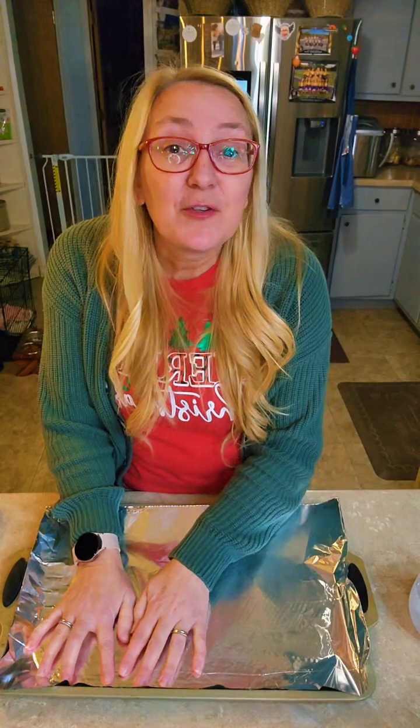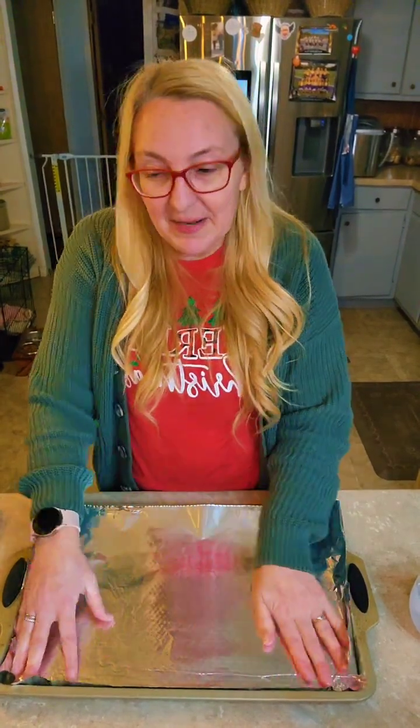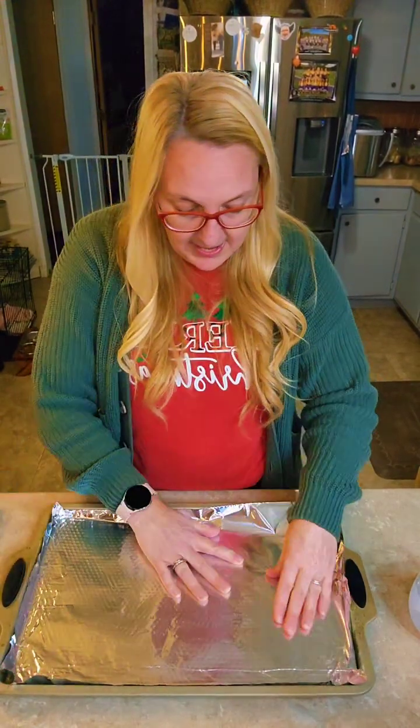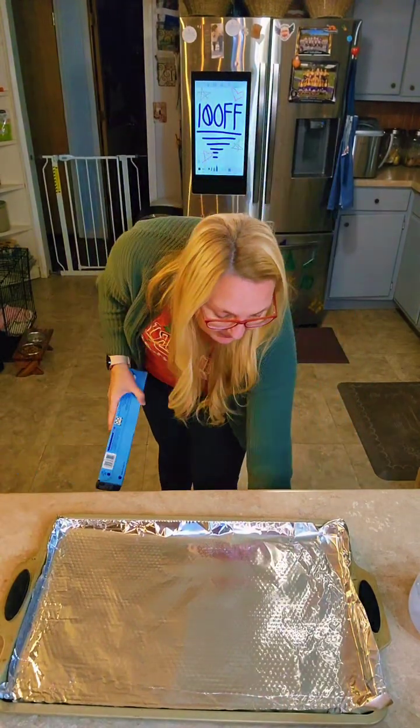The cleanup is super fast. I can clean my kitchen up in like 5-10 minutes tops, but this is going to be super easy. I'm going to have to clean a bowl and this sheet pan, but I'm putting foil down, so it's going to be even easier. I'm going to spray it with some nonstick spray.